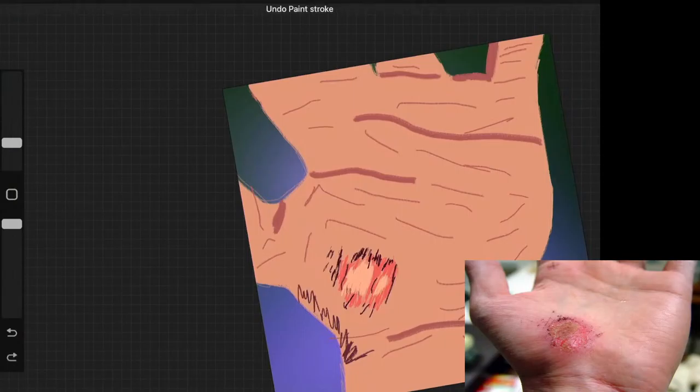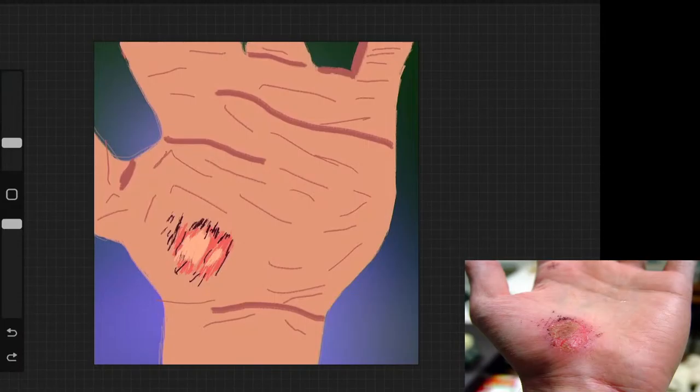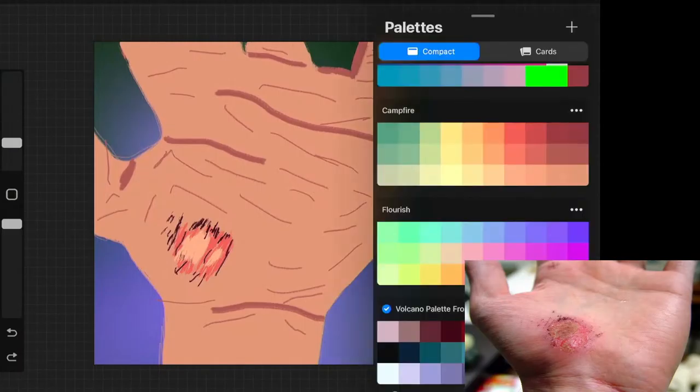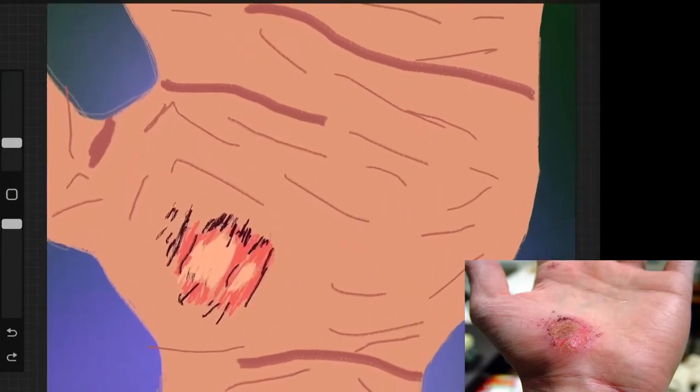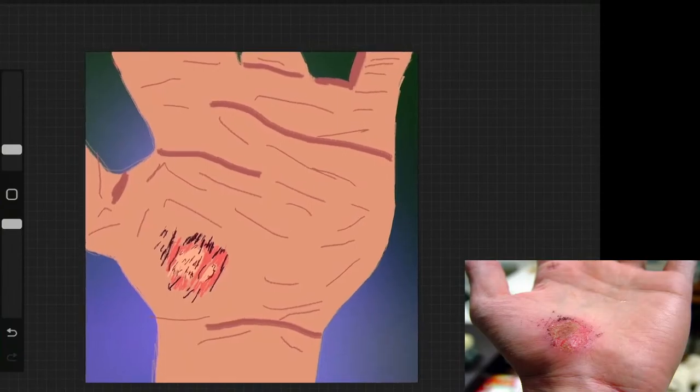I think I should leave this alone. Okay, I'm just gonna leave this alone. There, that's the version of scrape. I know, it's really fast. It's like I just want it to end and move on to the next. Ooh, let me just put some reddish things in there. That looks like it hurts. There. All right, what's next?